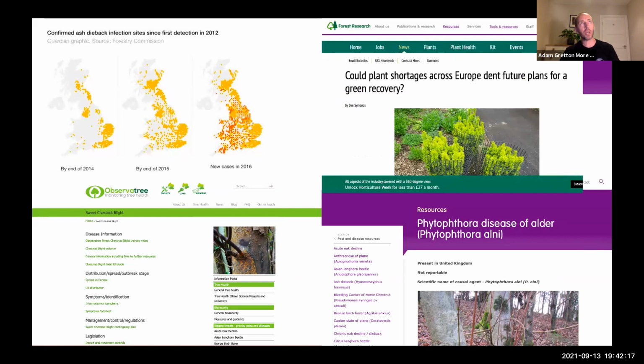So there's a biosecurity problem there. There's also the issue that if you're planting trees for carbon purposes, which is why I'm in this, wanting to help slow down climate change, and you're buying your trees and transporting them hundreds of miles, then you're starting with a carbon debt before you've put them in the ground.